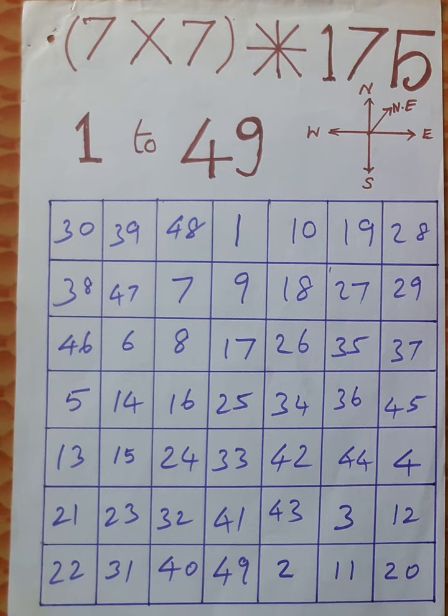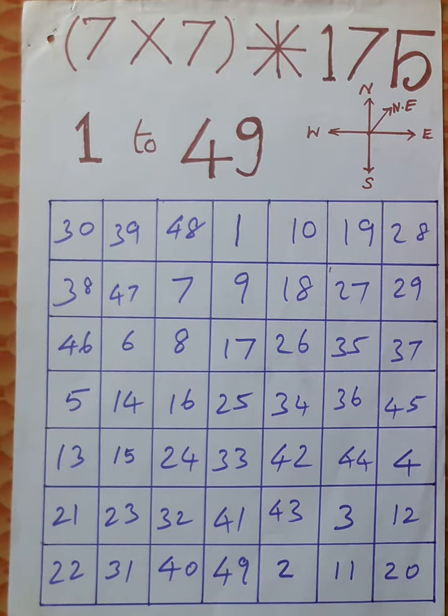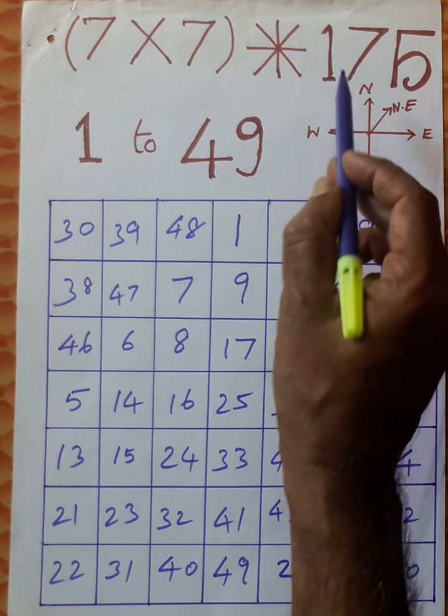Add each row, each column, each diagonal. The result will be 175.